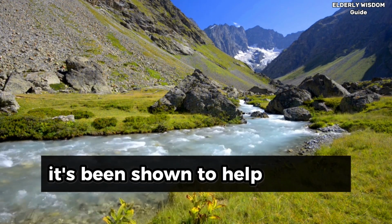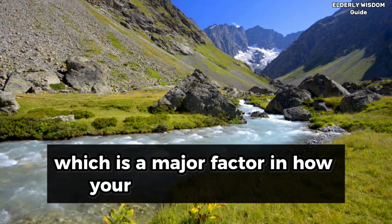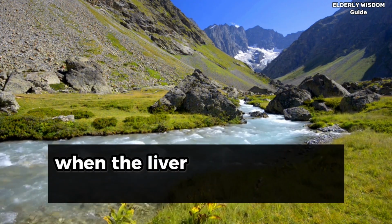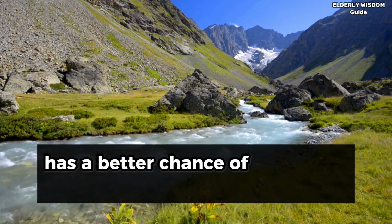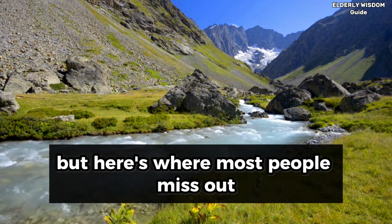It's been shown to help regulate how your liver produces glucose, which is a major factor in how your blood sugar levels behave throughout the day. When the liver calms down on glucose production, your blood sugar has a better chance of staying in a healthy range. But here's where most people miss out.